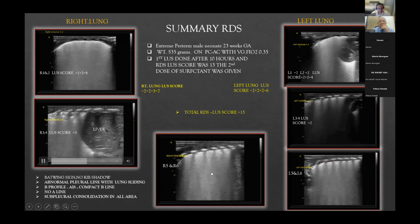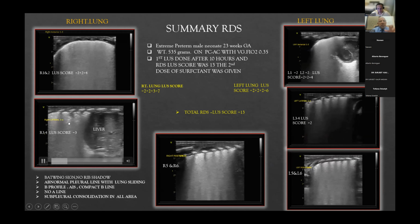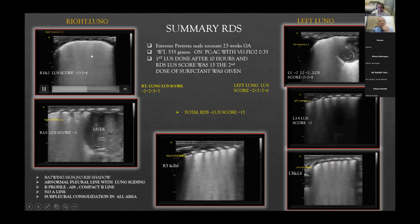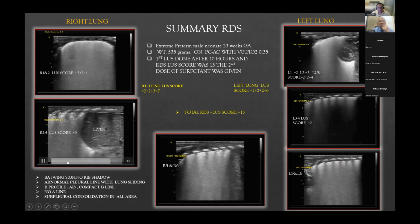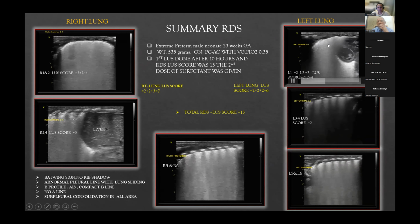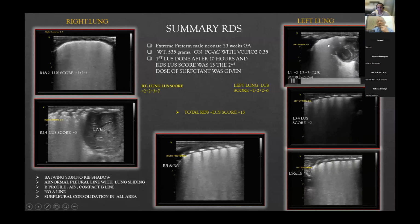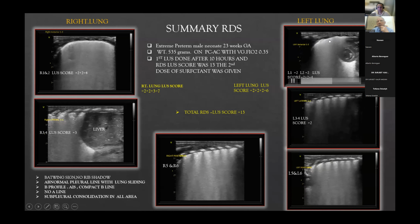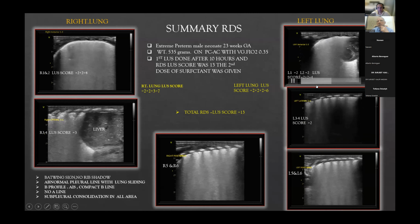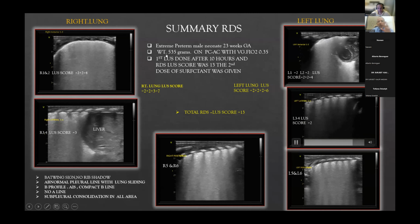This is the right lung, this is the left lung. This is also the lateral view with extended consolidation. This scores 4, 2 by 2, and this scores 3. The left lung has the same pathology: white lung, abnormal pleural line. This scored 4, and this scored 2, total 13.